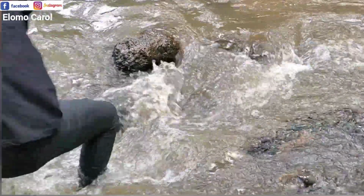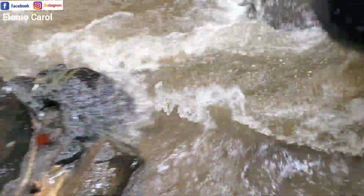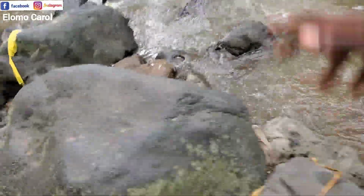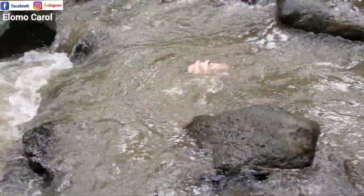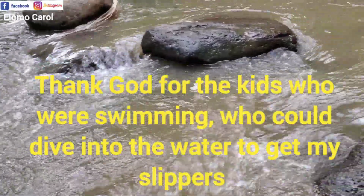Fam, I landed in the water with my bag. My phone was in that bag. See, story for another day. And my slippers just started going. Instead of people running to save me, they were running to pick up my slippers, because if I don't have slippers, how will I get to town? Situation critical.